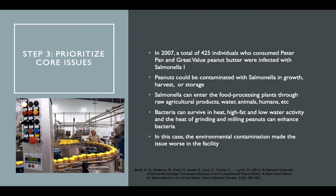The bacteria can survive in heat, high fat, and low water activity, and the heat of grinding and milling peanuts can enhance bacteria, and the fact that it was manufactured over the summer did not help. And salmonella can live in peanut butter for up to 6 months. In this case, the environmental contamination made the issue worse in the facility.